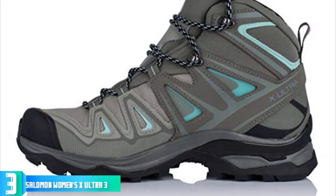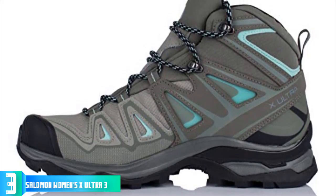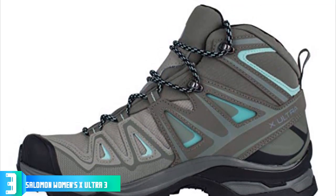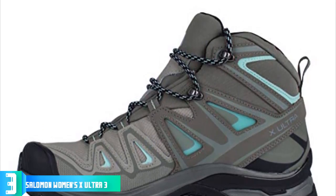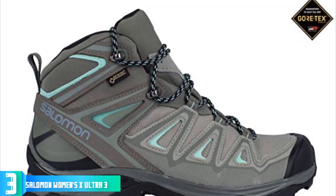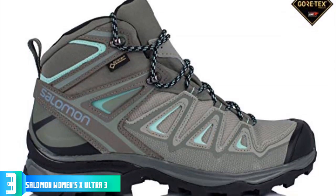At number 3, we have the Salomon Women's X Ultra 3. The Women's X Ultra 3 are multi-purpose trail running shoes that can be used for walking and hiking, thanks to their lightweight yet durable construction that could satisfy even the most demanding customers on the market. This version features an all-black body covered with foam cushioning that will not only guarantee you a smooth feeling, but you will be heavily supported as well.